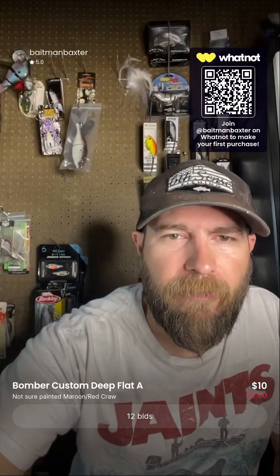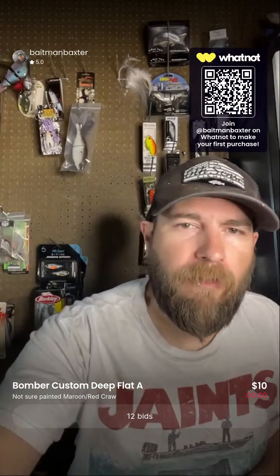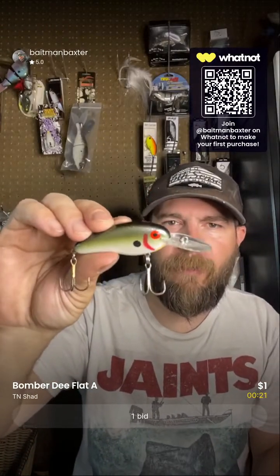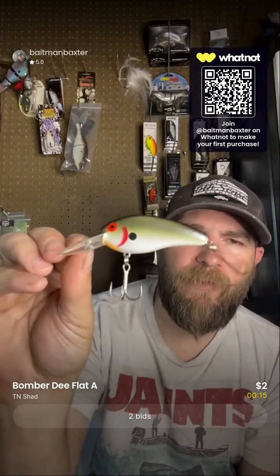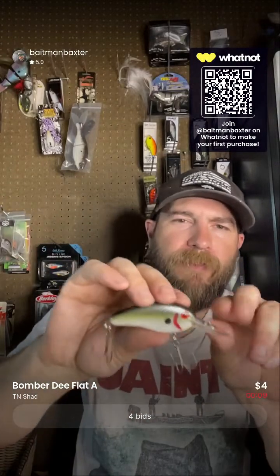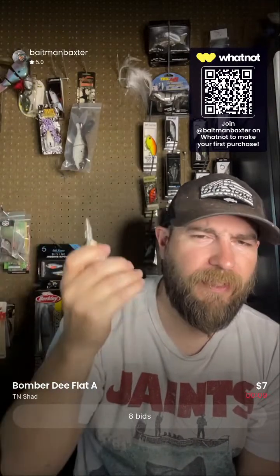All right. Here's just a basic Bomber Flat A. It's the last one we'll run for a bit. Here we go. Tennessee shad, which I don't even know if they make this one anymore or not, but this one's minty. Great fall color right here. What's up, Big John? I've got a couple of the new Flat As, and I'm not sure how they compare to these older version ones, but I know that they're ABS plastic and they're really transparent. I'm not sure the plastic they used in the older ones, but there is definitely a sound difference.